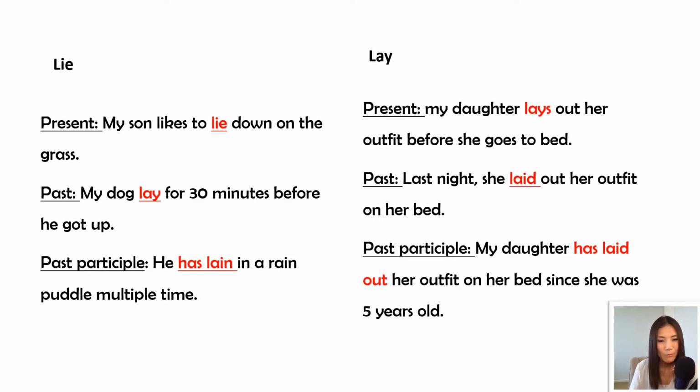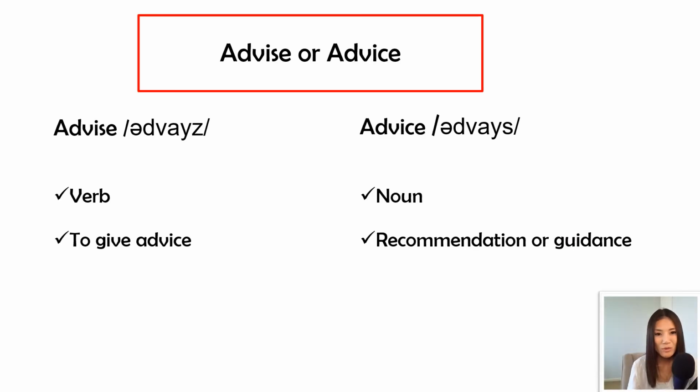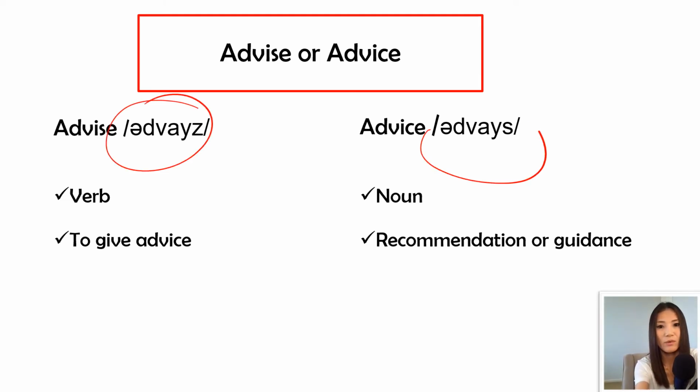I wrote these example sentences down of the 6 forms in case you find this helpful. I don't want to read through all of them, but please feel free to pause or screenshot if you do find it helpful. Now let's move on to the next pair, and they are advise and advice. For those of you who are familiar with IPA, I put it right here.